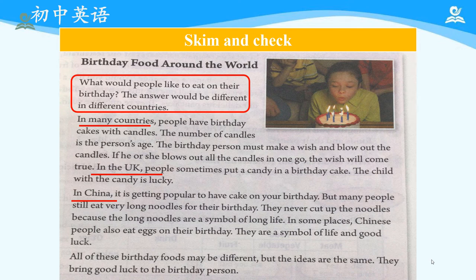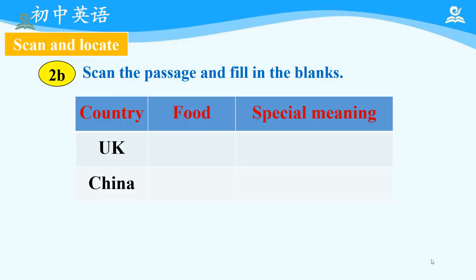So, by skimming, we are pretty sure about the main idea of this passage and its main structure. This helps us to understand the passage much faster and better. Then, please look at 2b on page 59.